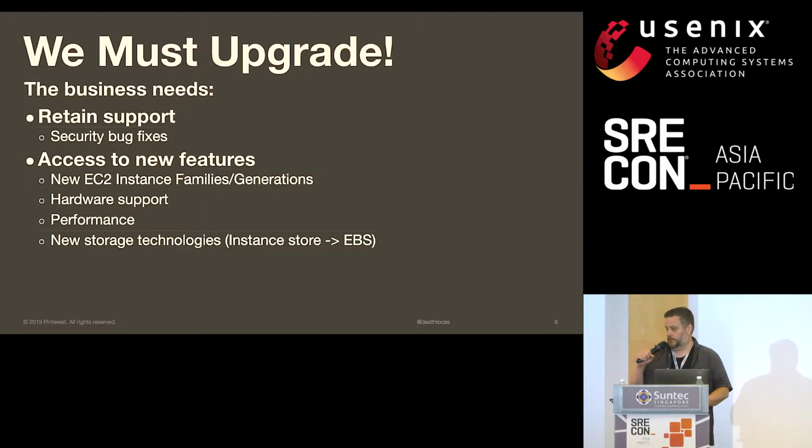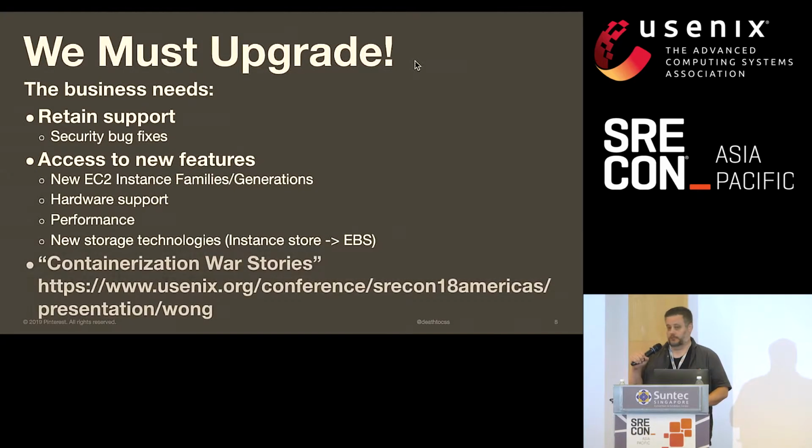And then there are new storage technologies or other storage technologies. For example, we have to go from C3 to C5 instances and take all of our instance store data and put it on EBS. That causes a slowdown. We talked about some of these issues and war stories in another presentation last year. My colleagues Ruth and Rodrigo talked about that. If you're interested, that's the link.